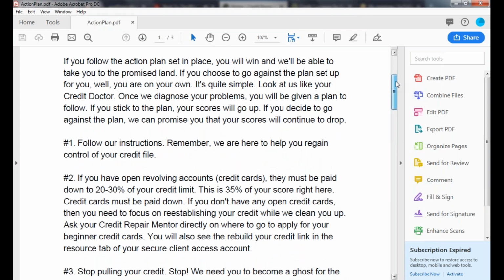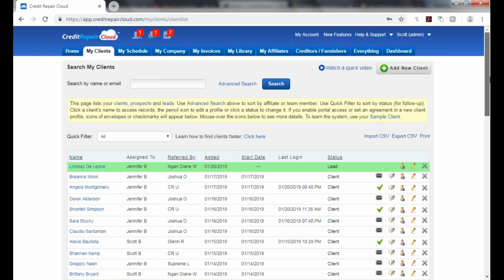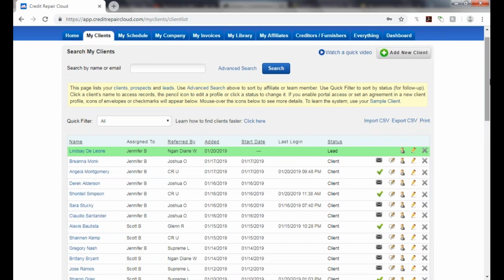So keep in mind what we are actually doing here, and let me kind of pull up my client count here. When we process you, everything goes through a software system, okay? Once you're signed up, you get an email with a login to this. Just like all of these clients right here, they all received emails with their username and password so they can log into their access to the portal, which will allow them to monitor what we are doing.